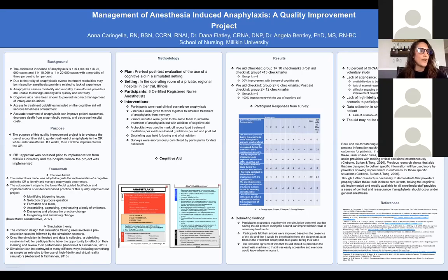Next is to assemble, appraise, and synthesize a body of evidence. An extensive review of literature was conducted prior to implementation. Research was broken down into specific categories, including anaphylaxis, which looked at occurrence in anesthesia and recognition and treatment; crisis resource management, which looked at simulation training in anesthesia and its impact on patient safety; and then cognitive aids.